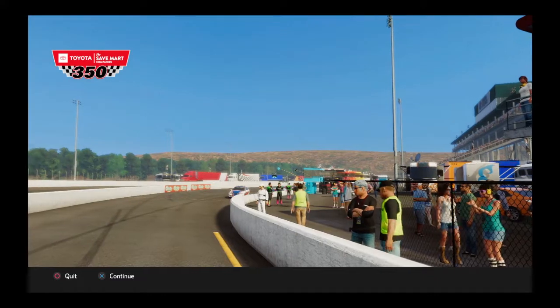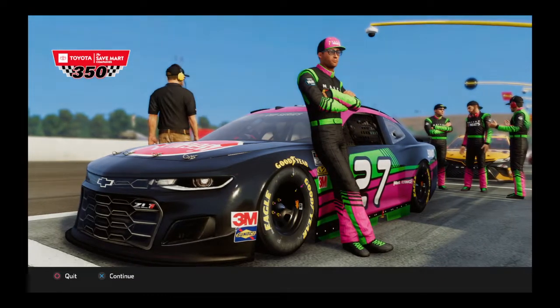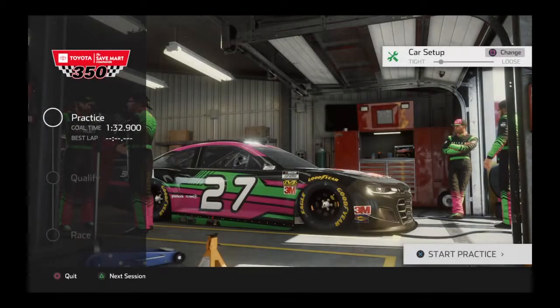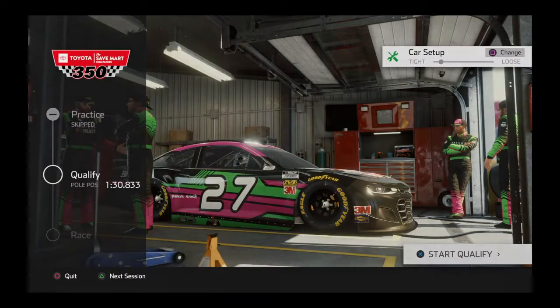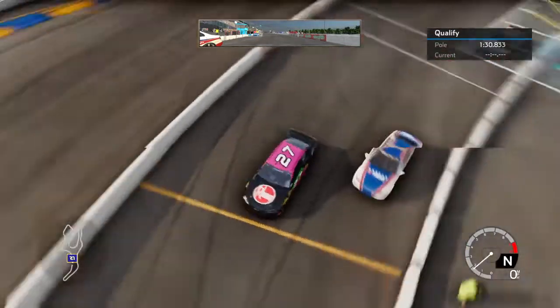We're here for the second time at the Sonoma Raceway for the Toyota Save Mart 350. Let's go ahead and continue here. Skip practice. We'll go to qualifying just so you guys can see the paint scheme. So here's the paint scheme for today's race.